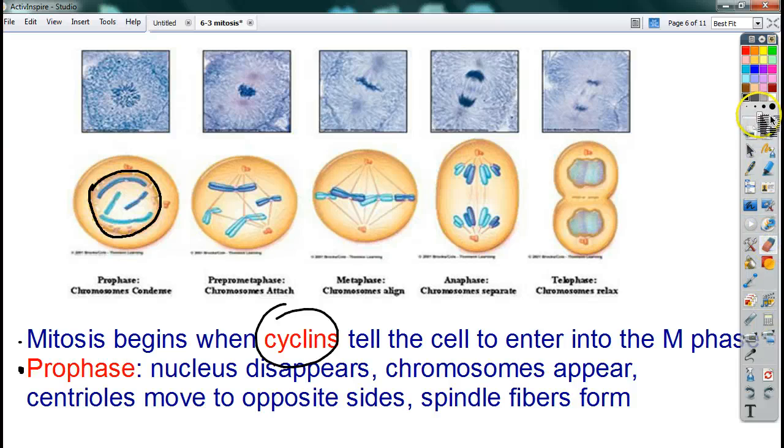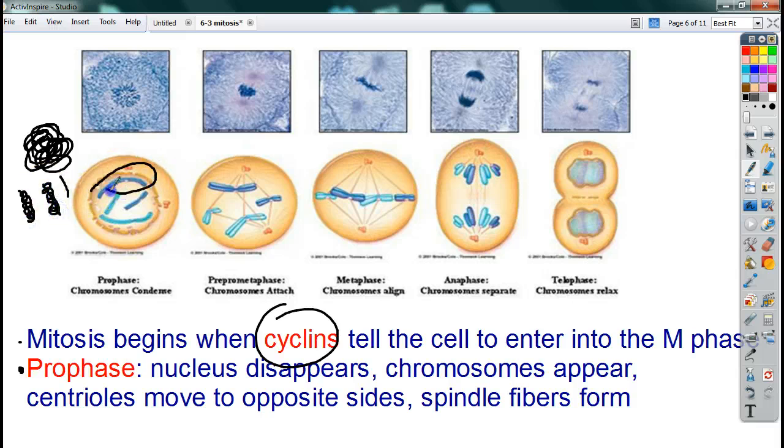It's going to start to get little holes in it like this, and it's going to fall apart until eventually there's so many holes that the whole entire thing just disappears. So the nucleus disappears. Second thing that's going to happen is that the chromosomes appear. Remember, our chromosomes were in chromatin form, which is just a big old hairball. So they start to separate and start to coil up and turn into actual chromosomes. So chromosome, 4 chromosomes in there.